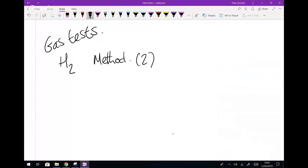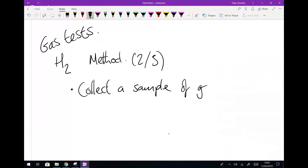Okay. So the method is, now I'm actually going to give the 3-point method. If this is 3 marks, then we're going to collect a sample. Collect a sample. This is probably the most missed point, and this is usually because it doesn't appear on mark schemes, because most of the time it's 2. Collect a sample of gas.